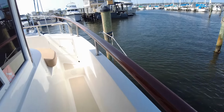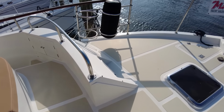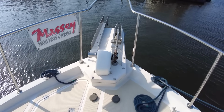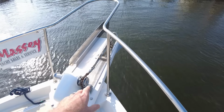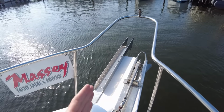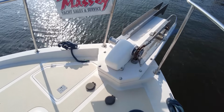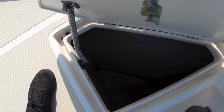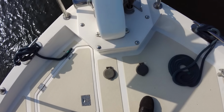But if you go forward from here, we've got a nice foredeck with lots of space for activities, a Portuguese bridge, and then going forward, a big double bow roller for 2 anchors. We've got 1 anchor hooked up, and then another even longer bow roller for another anchor right there. Big horizontal windlass, and then a bow storage locker. Big bow storage locker. It's a lot bigger than it looks from above, and that's where the chain is as well. Windlass controls right here.